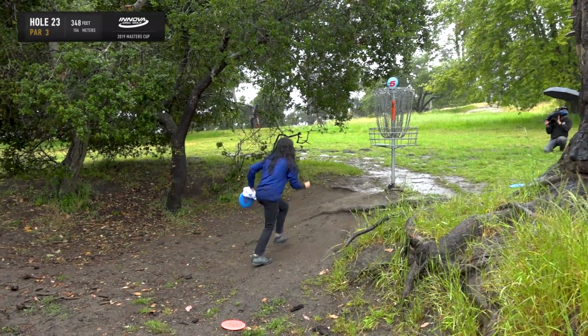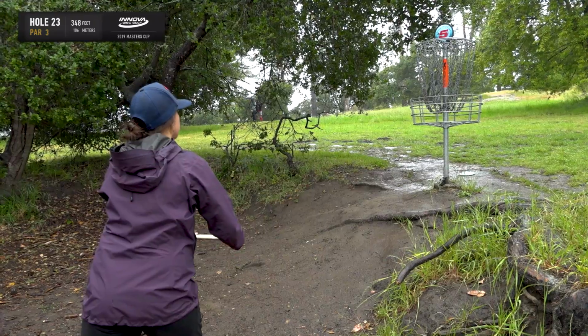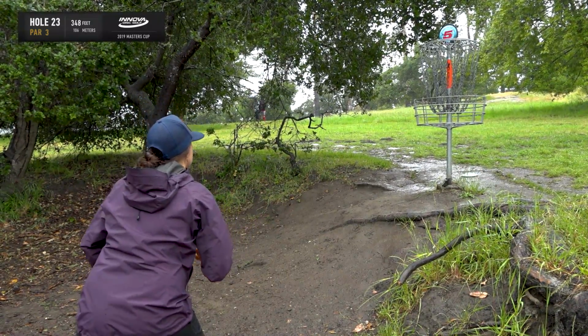You can throw a roller. What, on top of the world or the kitchen? You can't. You have to throw over the trees.